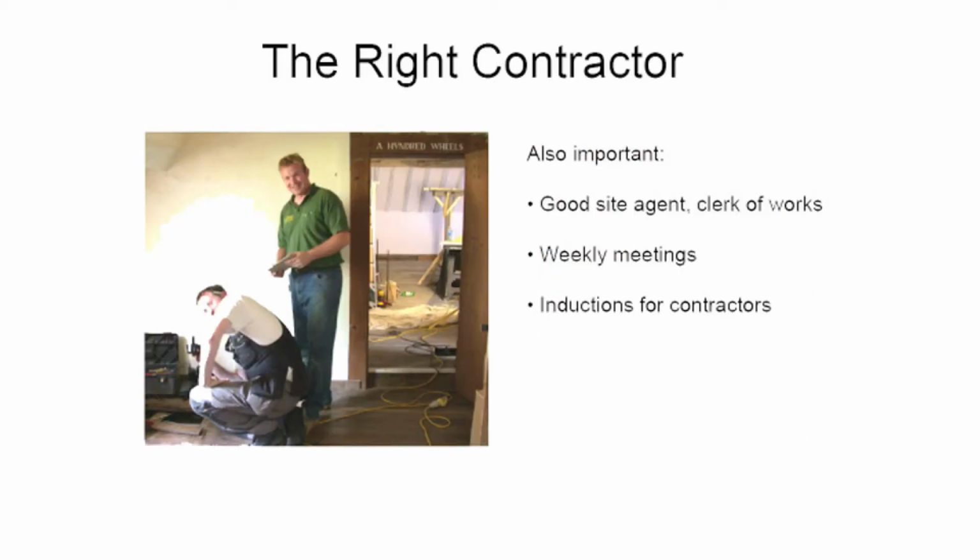Employing the right contractor is absolutely crucial. And for a large project, it's also important to employ a good site agent or clerk of works. Weekly meetings help to make sure things are on track and problems can be quickly identified. Before work starts, an induction can be carried out for the contractors, telling them about the building and the collection and the fragile nature of the historic interiors, and explain just how easily things can be damaged.